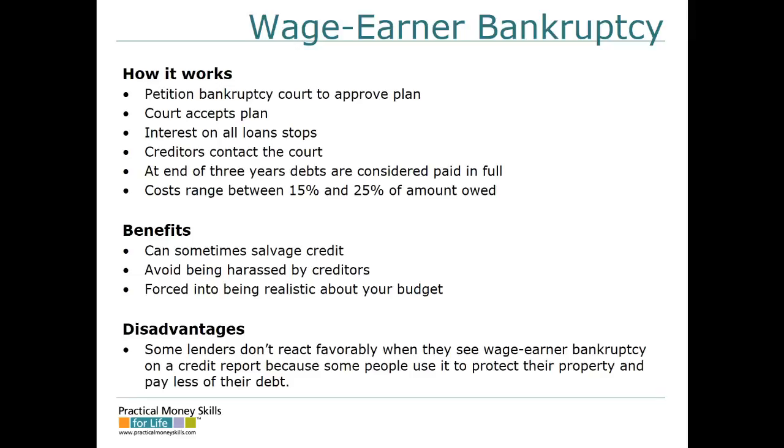The benefits are that you can sometimes salvage your credit, avoid being harassed by creditors, and you're forced into being realistic about your budget. All three are good benefits. The disadvantages are that some lenders don't react favorably when they see wage earner bankruptcy on a credit report, because some people use it to protect their property and pay less of their debt. Because some of them abuse this, some lenders do not react favorably to it. So you want to consider that if you're considering this as an option.